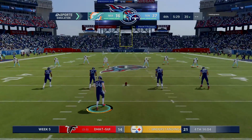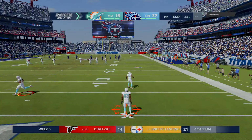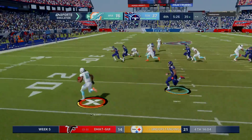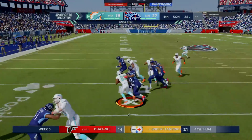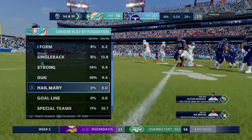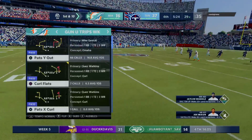Set now to kick this one away, and off it goes. Taking it about the 1. And it's a pretty good return here as he'll get this up to the 29. First and 10 at their own 29-yard line.